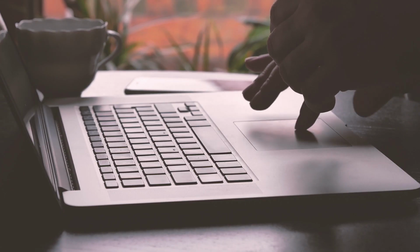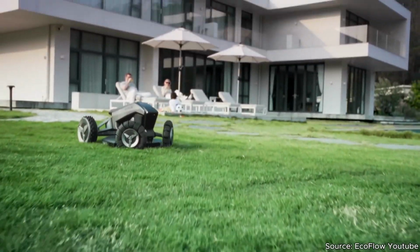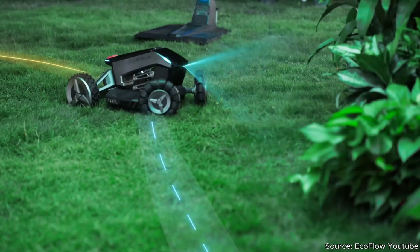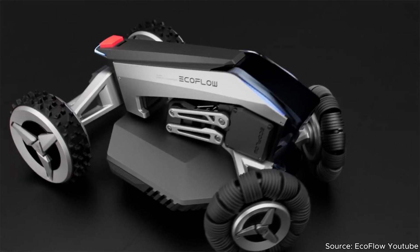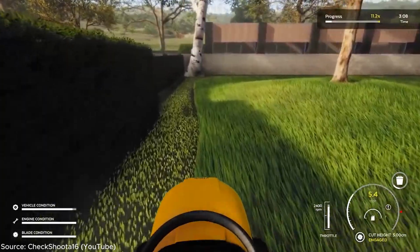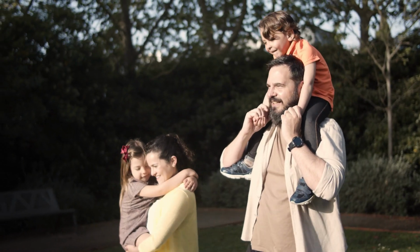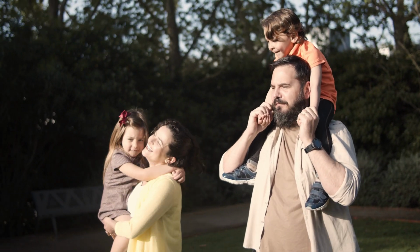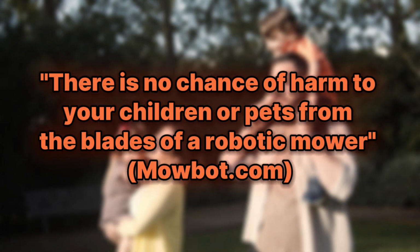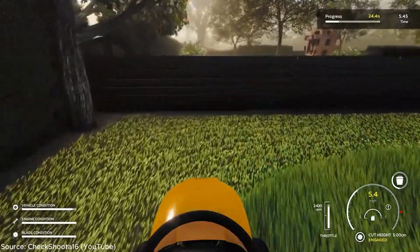Is it a danger to pets and kids? According to a Mowbot.com article, robotic mowers are generally safe for pets and children. They are designed with advanced safety features such as obstacle detection, auto-stop mechanisms, and remote control options that help prevent collisions and injuries. However, initial supervision and gradual introduction are recommended to ensure a smooth transition. They actually claim that there is no chance of harm to children or animals. It is generally safest to keep them away from heavy machinery like this, though.